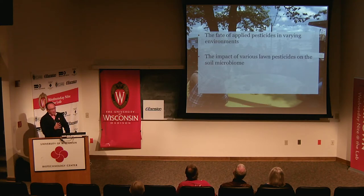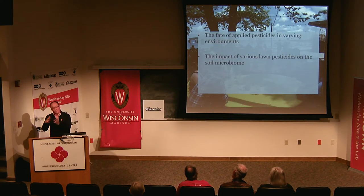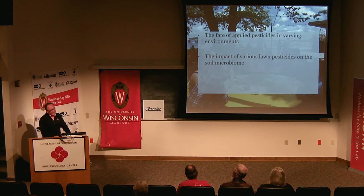The impact of various lawn pesticides on the soil microbiome. We know that microbiome is sort of a hot area in biology and medicine in general, and so we're getting into that with what impact these various lawn pesticides have on the soil microbiome. Do they have a negative impact on some of our beneficial microorganisms? And if so, how can we mitigate that impact so we protect beneficial organisms in the soil?